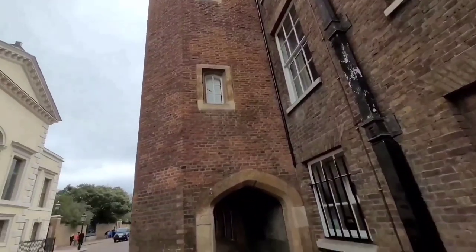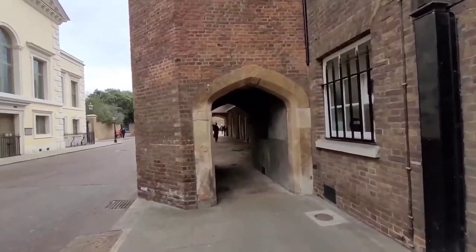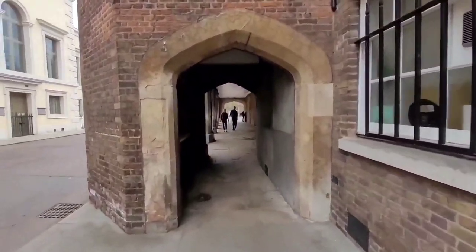A turret. It's my dream to have a house with a turret. Shall we walk under the turret on our way through?